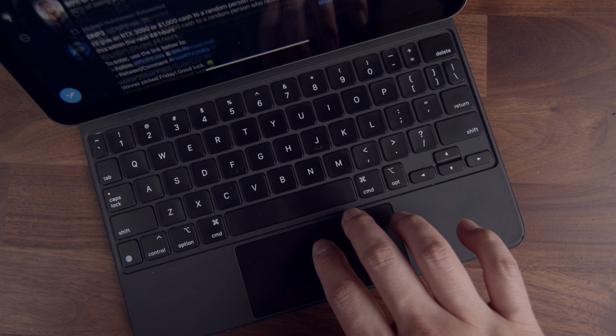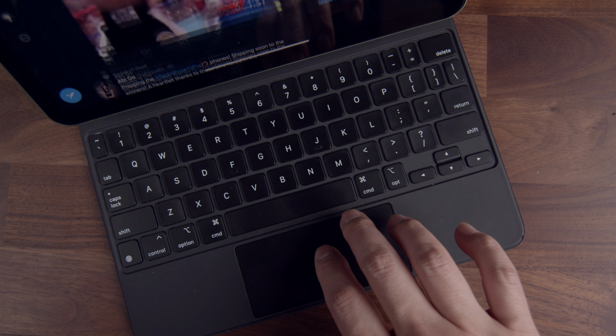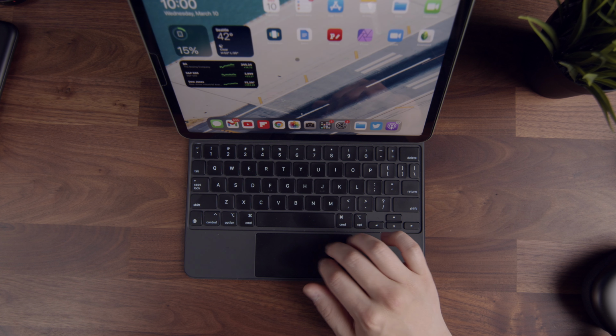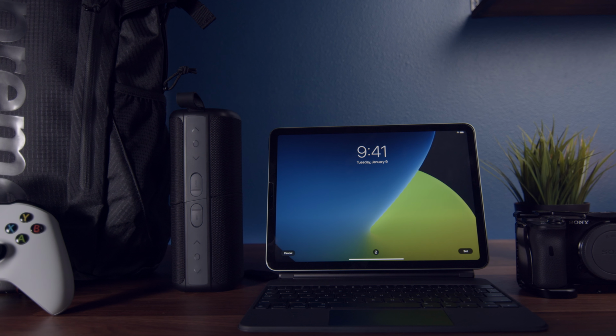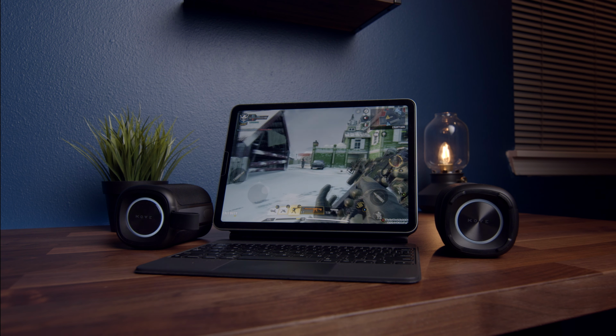But the real reason why this is such a game changer is the built-in trackpad. It's so well optimized to iPadOS, it seriously feels like you're operating a MacBook with all the gestures, and it really takes your productivity to the next level. I love this combo because it's super lightweight and portable, but it also gives me an enormous amount of capability if needed.